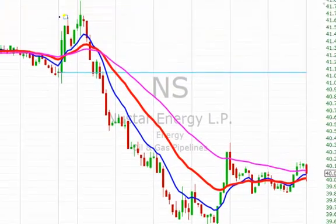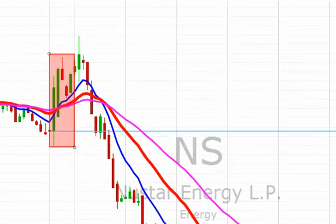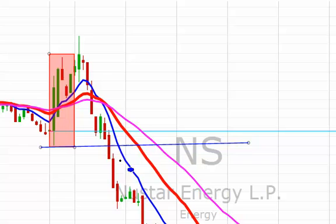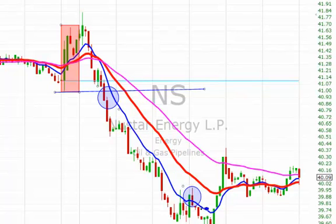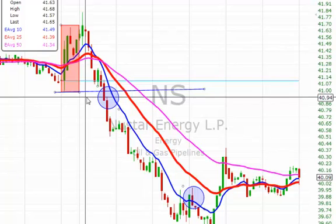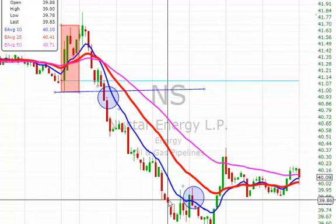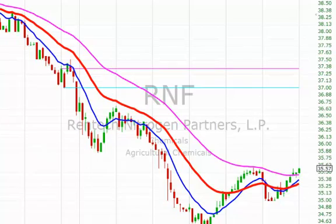Here we have another opening range. Let's take that opening range over here and draw in our resistance line. Okay, draw in our place where we're going to enter around 14.92 and exit around the break of the 10 period moving average around 39.87. So 14.94, 39.87. That's about a $1 profit on that one as well.